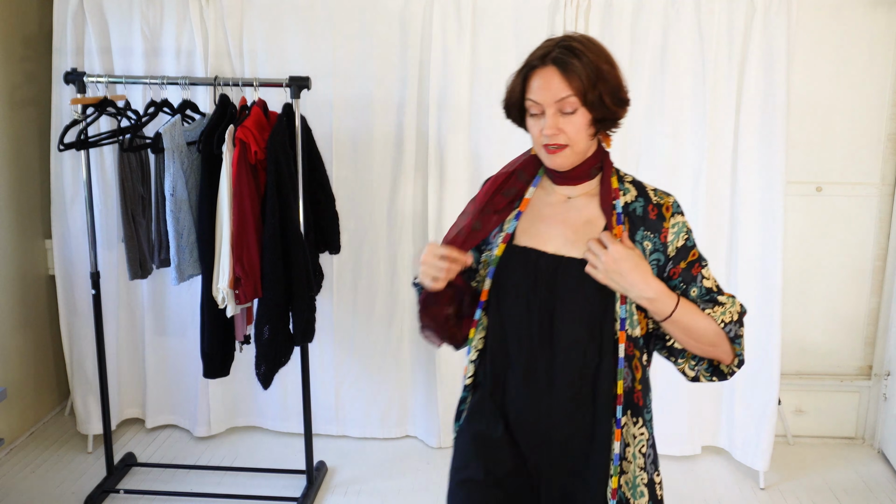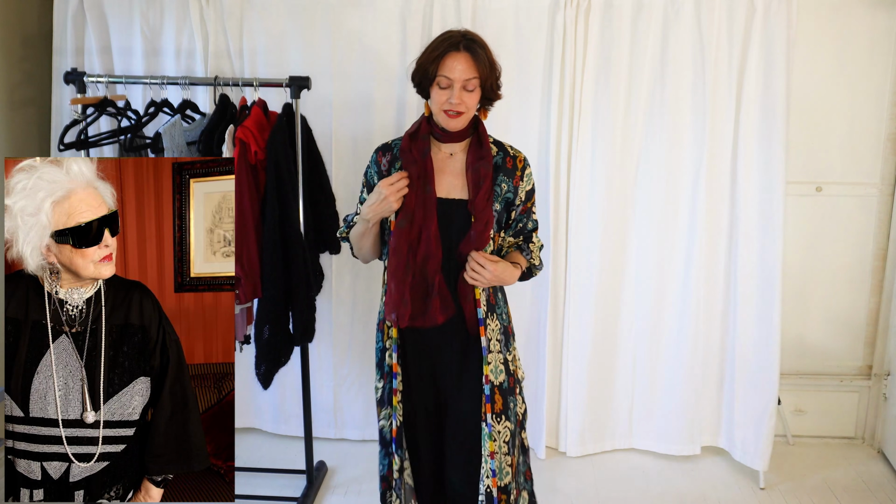We're going to try one that I haven't really tried with this kimono yet, and that's this long cranberry colored one. Okay, we're definitely getting into Queen Batty territory here.